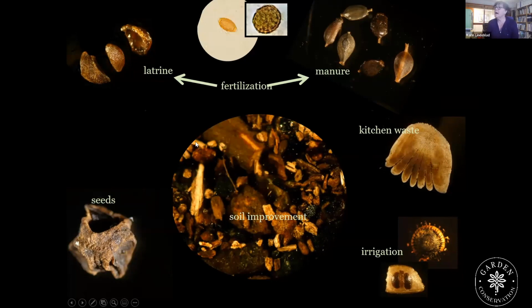You can see what kind of fertilization was used, what kind of compost. You can see signs of irrigation. So there is a lot of information about the gardens and the gardeners in the garden soils that is not visible until you look at it in a microscope.